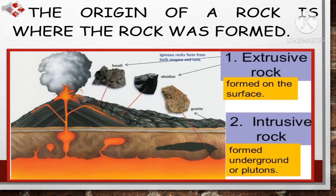The first classification that we have is the origin of a rock. So, sinasabi dito kung saan nanggaling or nabuo ang igneous rock. So, there are two types, the extrusive rock and intrusive rock. So, ano ang meron sa extrusive rock? These rocks are formed on the surface of the volcano. So, sila ay tumigas doon sa surface or sa labas ng volcano.